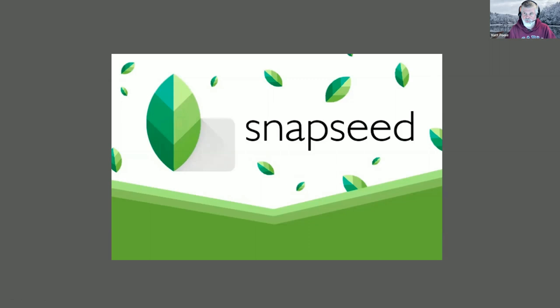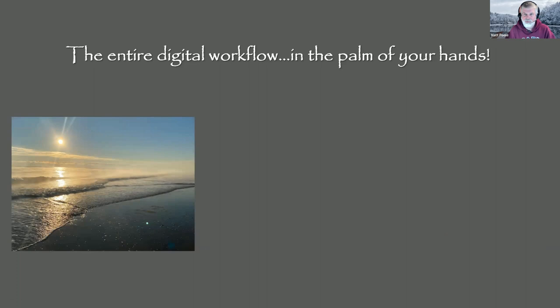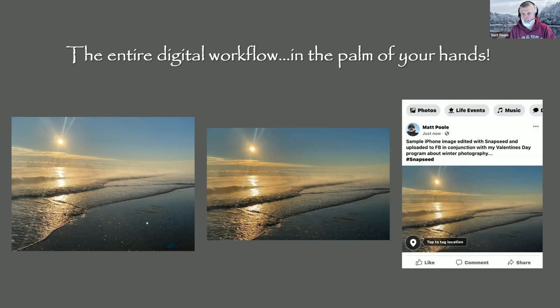Now here's an example of why smartphones can be so powerful. You take a picture, wherever you are, you take a picture. Literally within about a minute or two, you've edited that picture. Most pictures need editing or can benefit from editing. So I took a picture, I edited the picture, let's say in a minute and a half, and within 3 minutes, that edited picture, which I took 3 minutes earlier, is on Facebook or is on Instagram and can be viewed by anybody on the planet with a computer, a tablet, or a smartphone. That's what I mean by the entire digital workflow, from taking a picture to editing the picture to publishing the picture, can all be done on the same device in the palm of your hands. I find that fascinating.